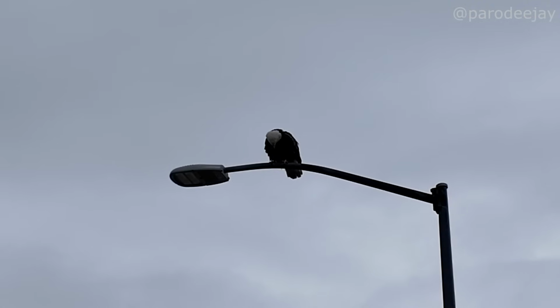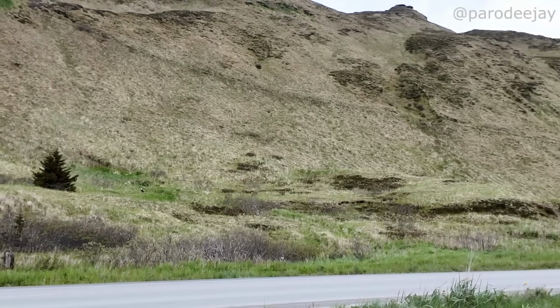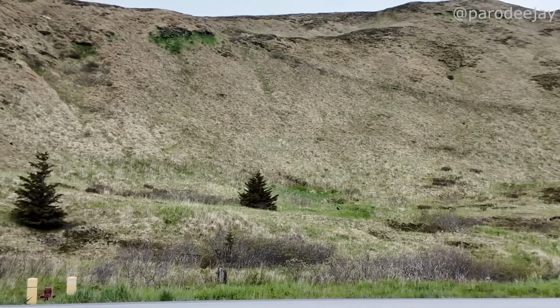Look at him shaking that thing. Yeah, if we keep our eyes on the grass, there's at least three just sitting in the grass.